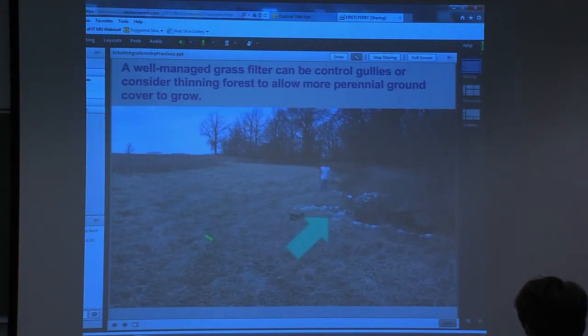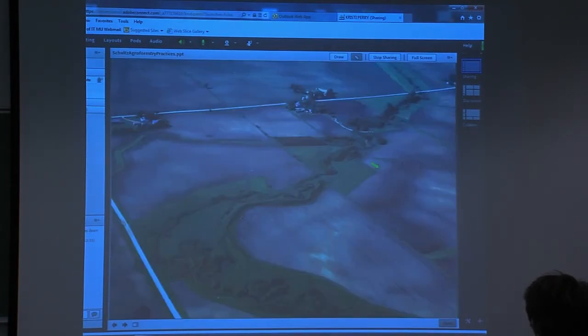So again, a well-managed grass strip is critical to a riparian forest buffer, and we need to make sure that our planting density in this forest system here is light enough or thin enough so that we get good perennial grass cover on the ground that can slow that water up.